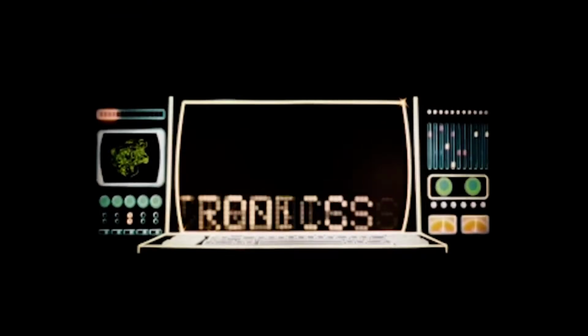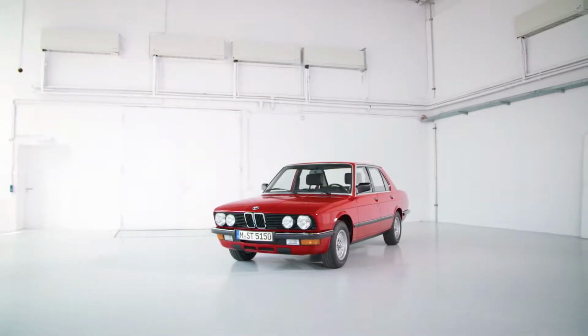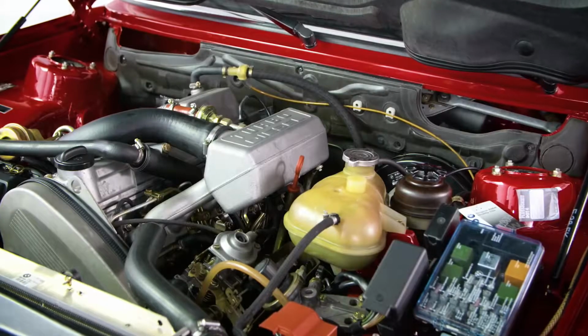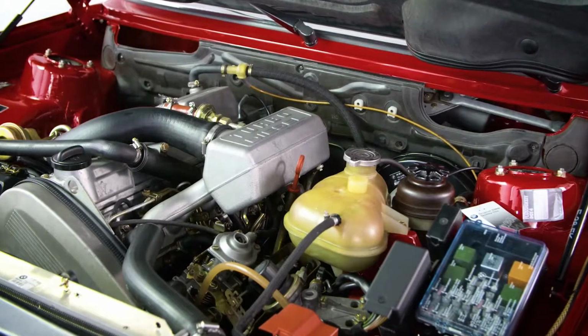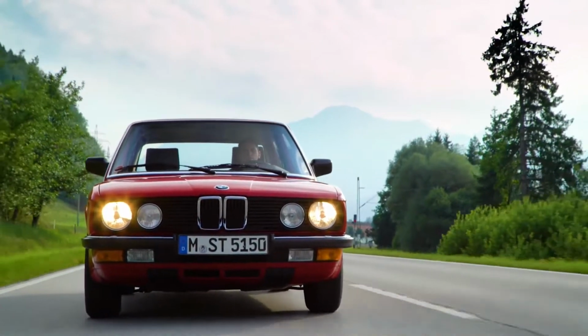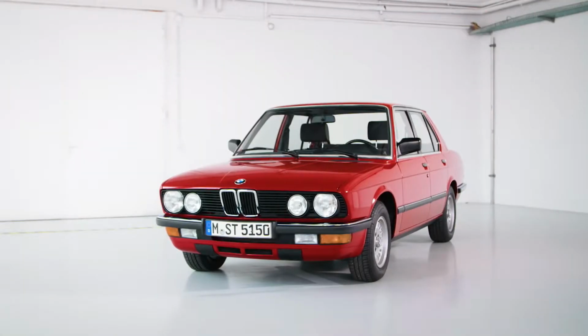The computer engineering also makes it possible that in this 5 Series, considerably more electric and electronic functions can be found than in its predecessor, like the digital engine electronics and one of the world's first direct energy controls. This is live feedback for the driver. He immediately sees what he's doing, making the driver aware of how to drive efficiently. Efficient dynamics today still plays an important role.